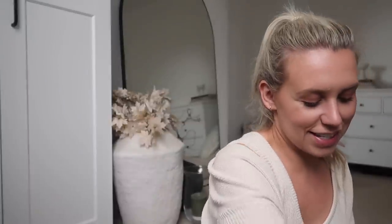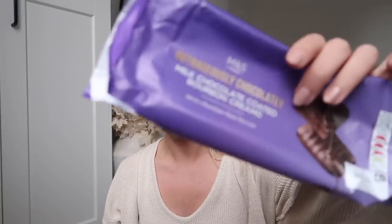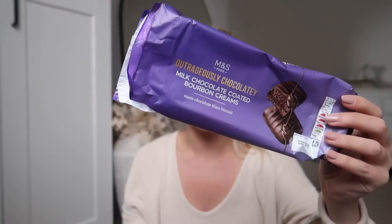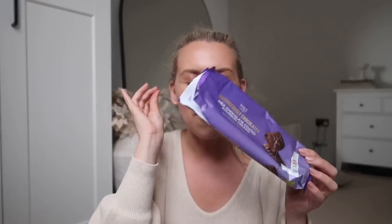A couple of snacks, and this is where I wanted to just let you know, an absolute treat of a find. M&S, I have a confession, we have eaten all of these, but M&S do these outrageously chocolatey milk chocolate coated bourbon cream biscuits, and they do not hold back on the layer of chocolate on the outside. It's not a thin flimsy, it's a thick chunky, you have to really bite through it. The best biscuit ever of all time.